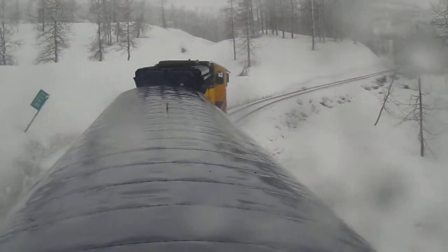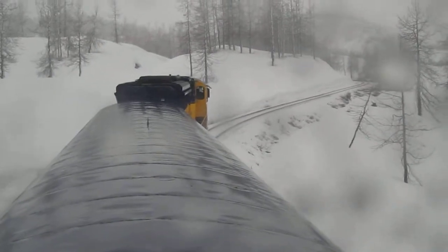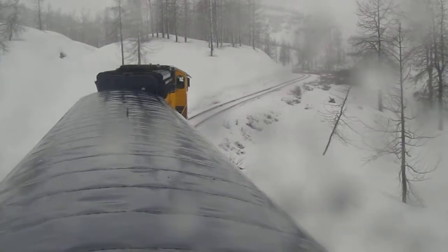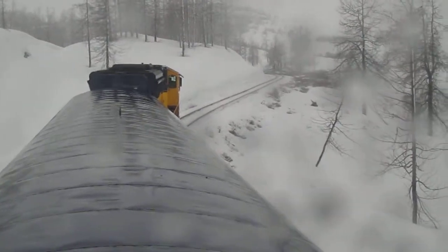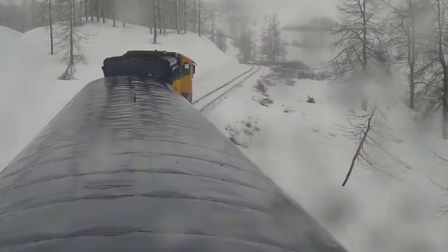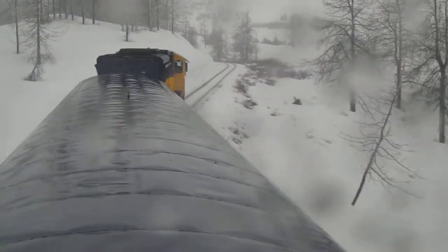Partly sunny. Partly sunny, and it's a blizzard up here. Look at the tracks that are covered with snow. Yeah.